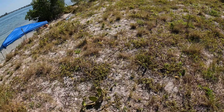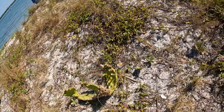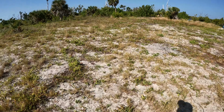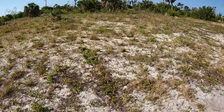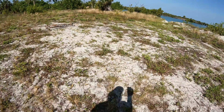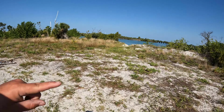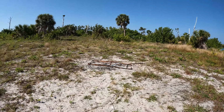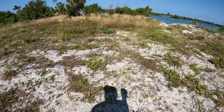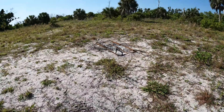The only downside is, if you look, there's little cactuses everywhere on this island. See, there's little cactuses everywhere on this island. They're all over. So that's the only downside, but it's definitely a nice island to camp on. Just if you bring a rake or something to clear out a spot. But you can walk around this entire island, walk around the whole thing. Like I said, the only downside is there is a bunch of cactuses on this island.